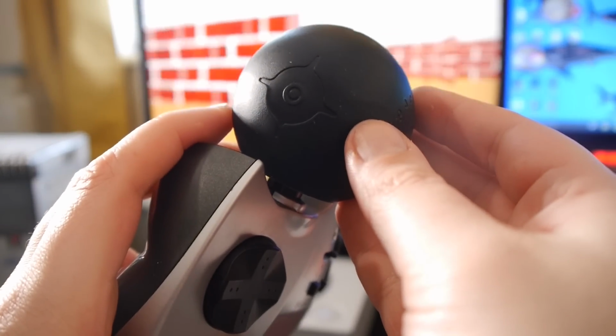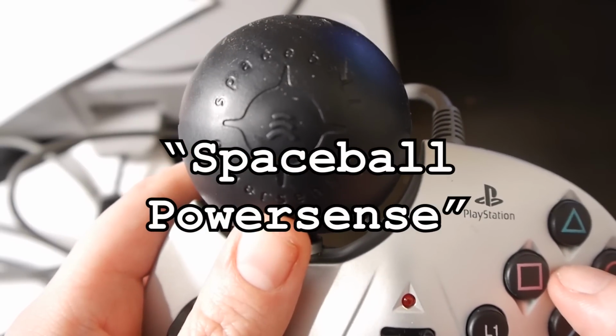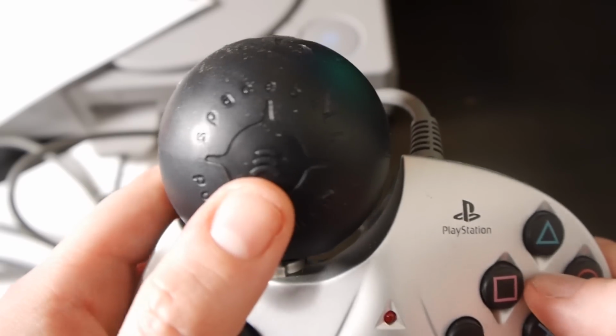Yeah, if we look at it aesthetic-wise, it does look a little bit like a PlayStation 1 controller with a horrendous tumour. I mean, I actually feel like I need to book this thing into a sexual health clinic. The whole thing is covered in a kind of firm rubber. The made-up words Spaceball Powersense are printed on the front here. Wow, I have no clue what that means.